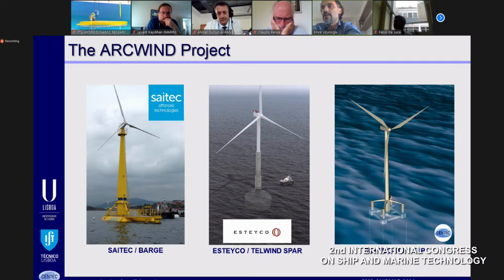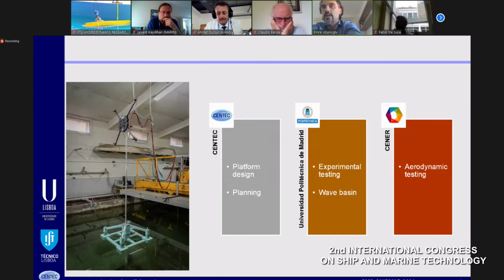Normally, tension leg platforms aren't stable. This one is stable. You can tow it into location, and once you install it, it acts as a tension leg platform. To test this structure, we needed to collaborate. Centec designed the platform and planned the testing. Universidad Politécnica de Madrid helped with the experimental testing by allowing us to use their wave basin and setting up the model. And we asked CENER to help with the aerodynamic testing.